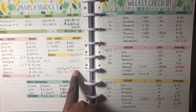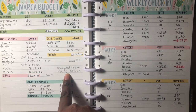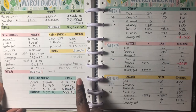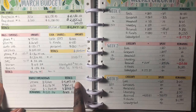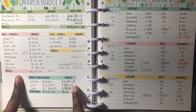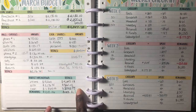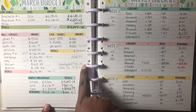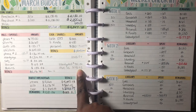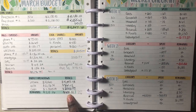Alright, and then my unbudgeted was $712.06. My debt snowball payment from paycheck number 1 was $143.42. So looking at my totals here, my total income was $4,347.78. My bills and expenses was $861.12. Total cash and savings was $2,025.97. And then subtracting the unbudgeted of $712.06 and also subtracting my debt snowball of $143.42, that leaves me with a total remaining of $605.21.